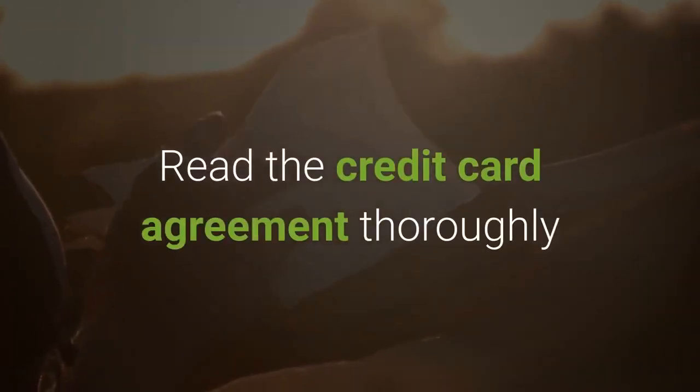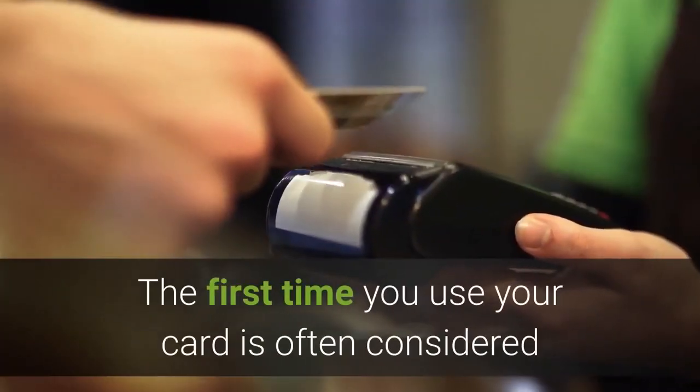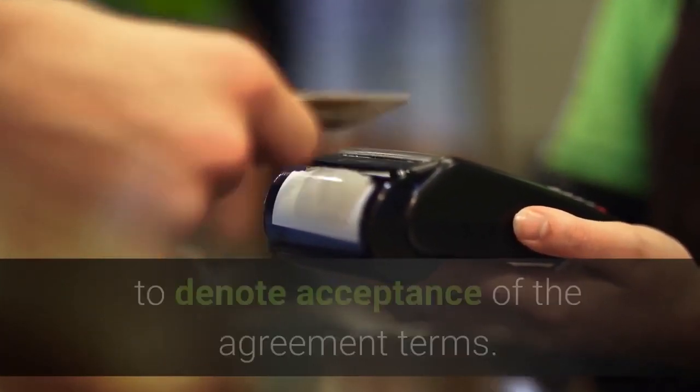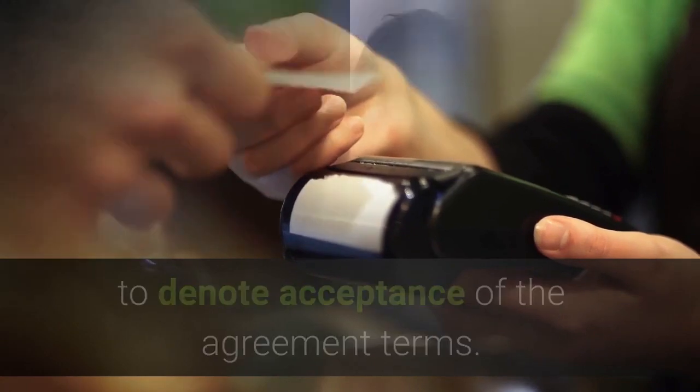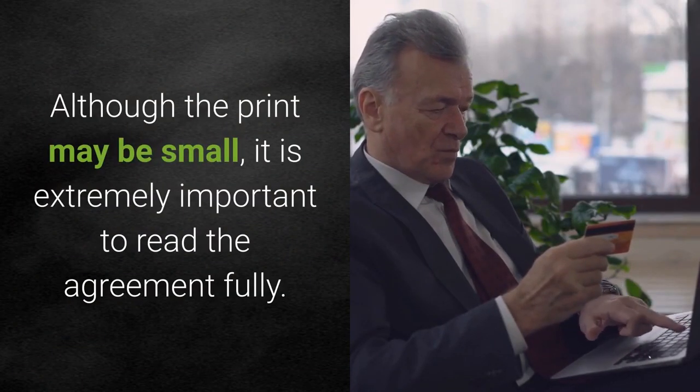Read the credit card agreement thoroughly before you sign your agreement with the company. The first time you use your card is often considered to denote acceptance of the agreement terms. Although the print may be small, it is extremely important to read the agreement fully.